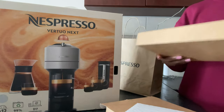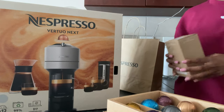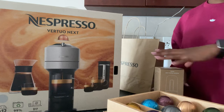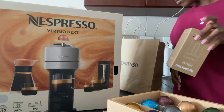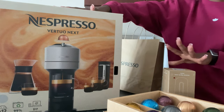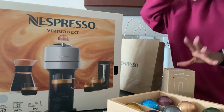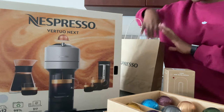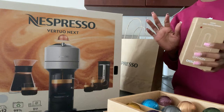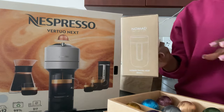Then secondly, all of these, the capsules, this one and the machine, they were all part of one purchase. They go with the machine, and then there's the frother, which is separate, and I'll show you. So it's the capsules, I hope I'm pronouncing it correctly, and then it's the promotion, which is the mug.